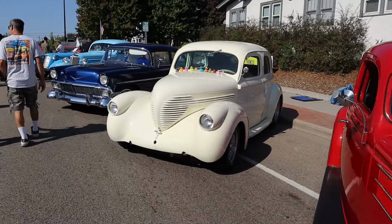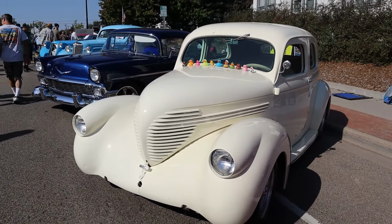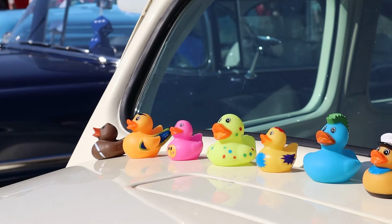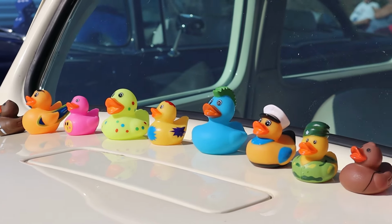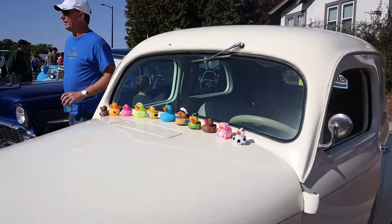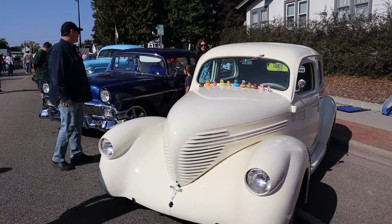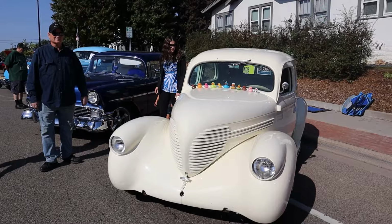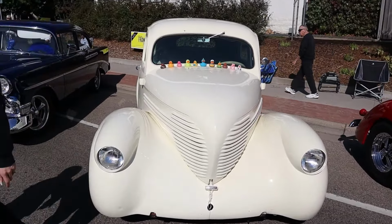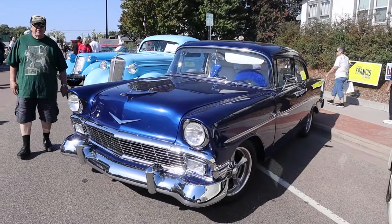What's the deal with the ducks on the hood here? What is this, an old Willys? I think it's a Willys here. What's going on with the ducks here? I see these on a few people's dashboards. A lot of Jeeps got them on their dashboard. I'm not sure what's going on with the duck thing. Yes, I saw that. 56 here. Fuzzy steering wheel.